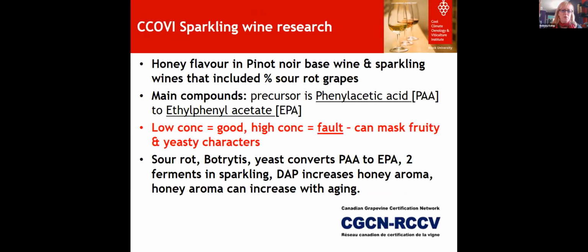So we're also looking at the two honey compounds. This is really interesting because these two honey compounds, phenylacetic acid in particular, start increasing in sour rot grapes before acetic acid even arrives on the block, before you can smell or see acetic acid. So we're looking at whether that could be a better biomarker for us, not just in Niagara but in Ontario, and by monitoring it, can we know when to spray before acetic acid turns up. The yeast converts phenylacetic acid into its nicer counterpart, its acetate, and separately they're okay.